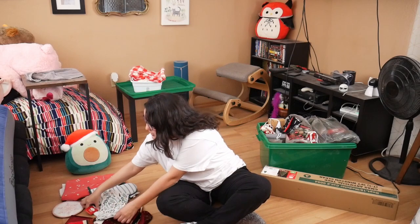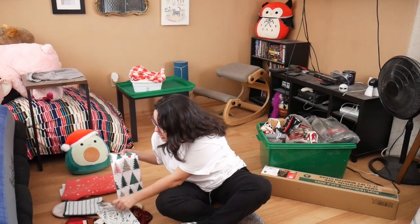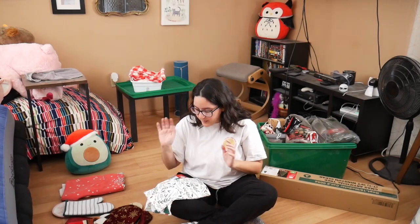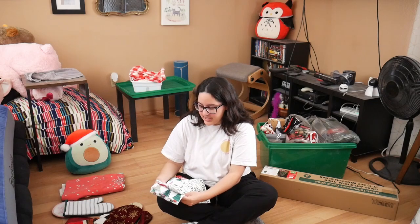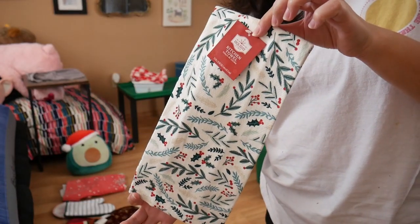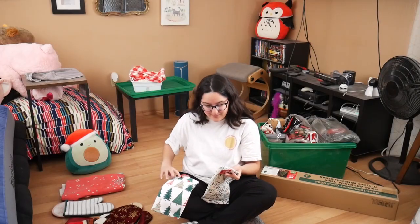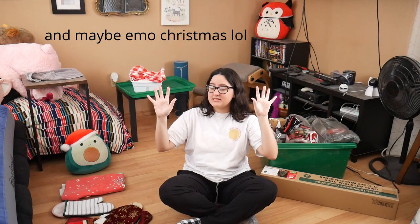I want to show you two of the things that I got from Walmart. These were kitchen towels, and so I do want to use some of them for kitchen towels, and I want to use one of them for the bathroom towel. In fact, I probably might end up using both of them for bathroom towels. My kind of vibe is more like ideas of Christmas and not like, whoa, Christmas. You'll see when we get there.